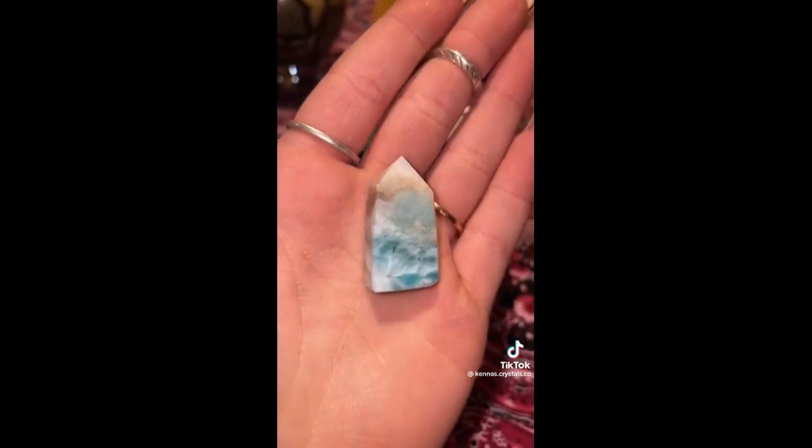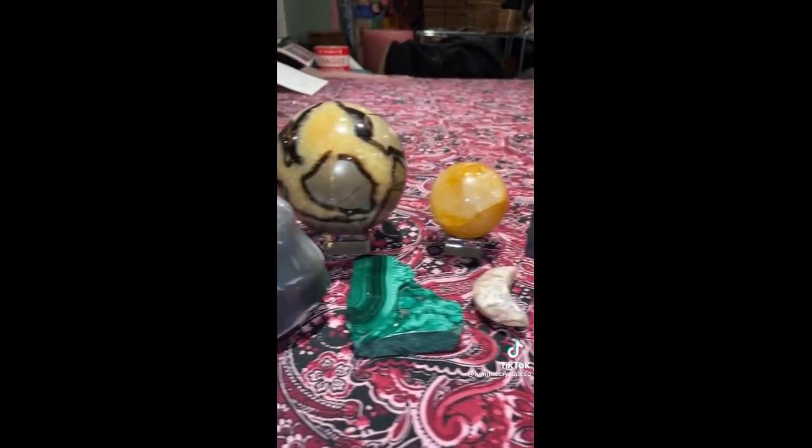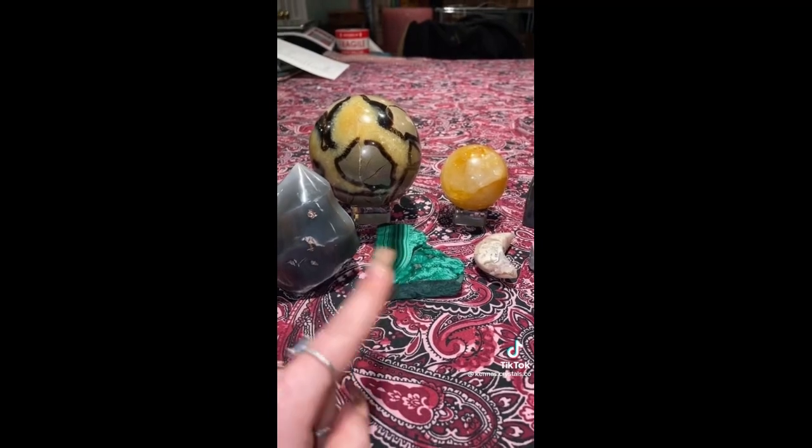And as her freebie, I'm going to give her this Larimar Tower. It's so freaking cute. This is a beautiful order. Thank you so much, Isabel. We will pack this all up at the end.